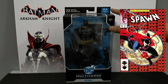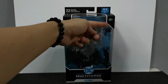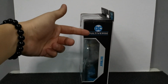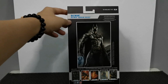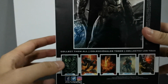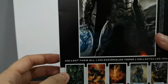Yes, let's check the box first. Here it indicates 22 moving parts. This is for ages 12 plus. DC logo, Multiverse Batman, and you can check the side. We have the DC logo again, Multiverse Batman. At the back, we have a picture of the Arkham Knight Batman. Let's see the left side clearly. This is the Batman from Earth 32. This is the Dawnbreaker, which is Batman and Green Lantern.